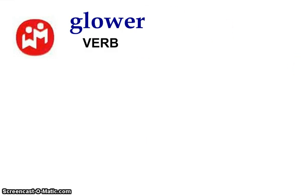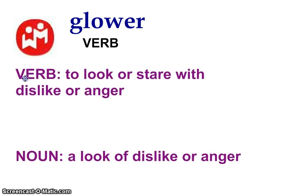Glower is a great word. It's the kind of word that you might use to describe the kind of looks you get from teachers or parents sometimes when you don't do what you're supposed to, like your chores or your homework. As a verb, it means to look or stare at with dislike or anger.